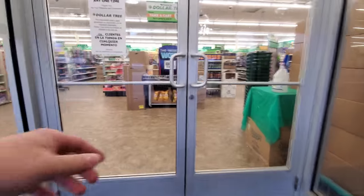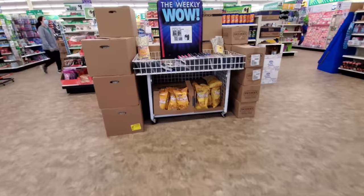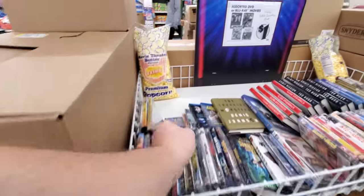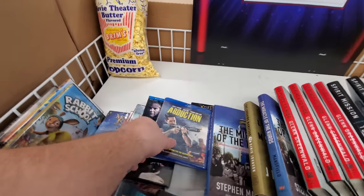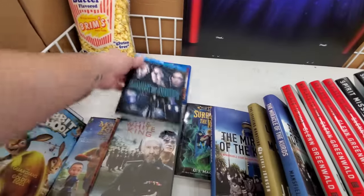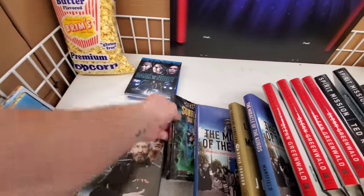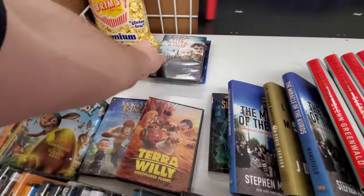Here they are, DVDs right up front. Let's see what they've got. I don't even know what they have, but we'll take a look. Why not? Thanks, Nate, for getting me to do this. I don't have a Blu-ray player, so anything Blu-ray I can't buy. I know you guys are going to say, why don't you get one? But I'm old school.